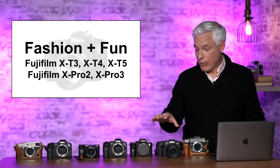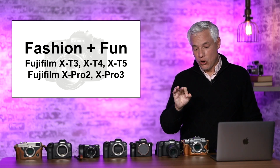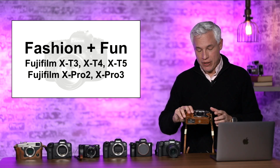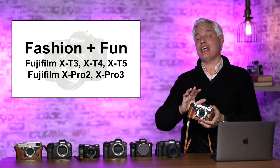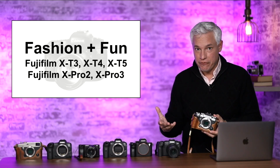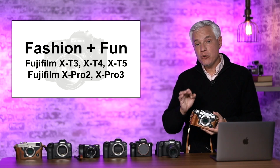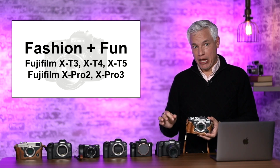Now, before I recommend general cameras, I want to talk to those of you who like the idea of a camera that is fun and fashionable. If you're not obsessed with just getting the best results, but you actually want to enjoy the process of photography, check out the Fujifilm XT and X Pro series of cameras.